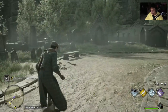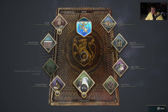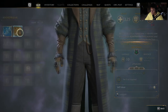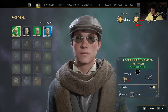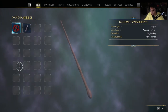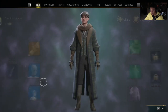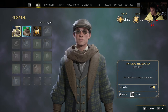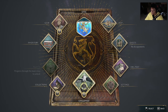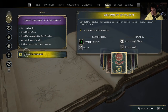Ano kaya nandito? Uy, cemetery. Revelio. Oh, gear slot. Cool na naman, guys. Ano to? Benta muna natin itong coin. Cloak. Destroy na natin yung hindi magagamit, guys, para makakuha tayo ng mga bagong inventory. Okay. Pass. Okay, let's go.